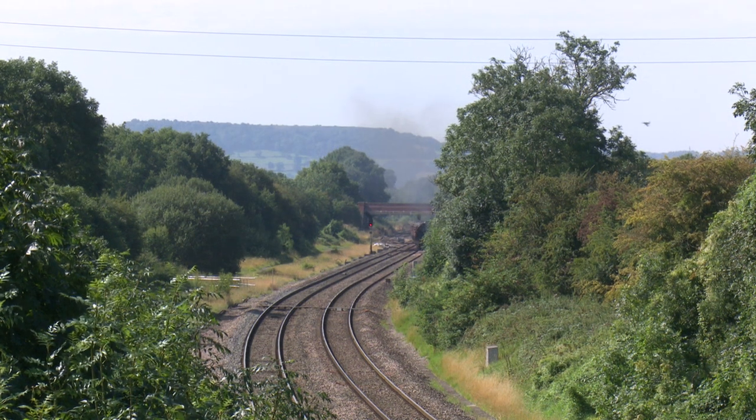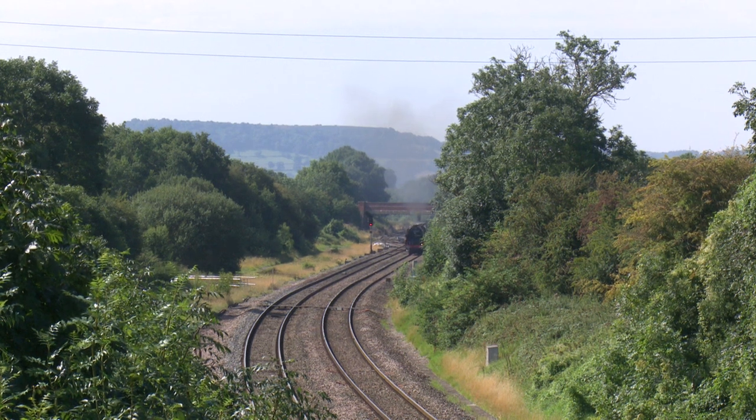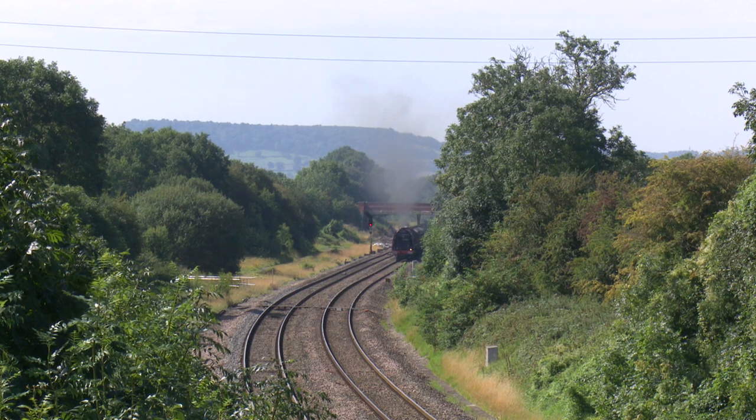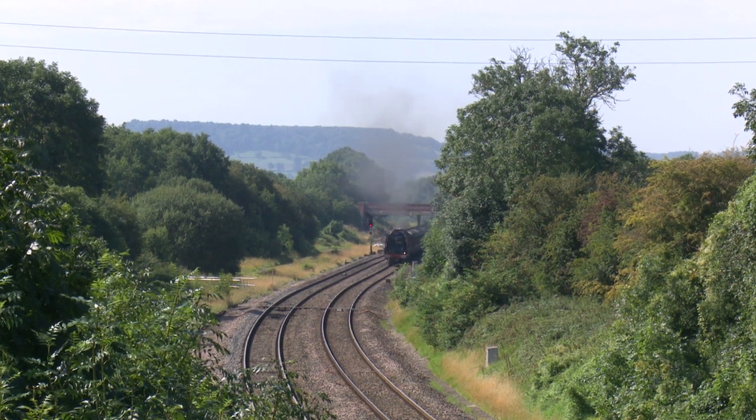Also on this day, the Railway Touring Company operated the Cotswold Venturer, which brought the sight of LMS 6233, the Duchess of Sutherland, which hauled the train from Paddington to Worcester and return.